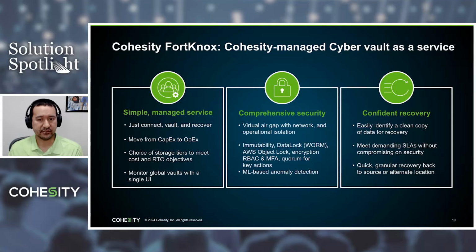And then comprehensive security. Obviously, meeting that virtual air gap, a network outside of your account, in the Cohesity account, all isolated. We're moving the data into the service. It's encrypted. Immutability, both at the cluster level, but also within FortKnox. We're leveraging AWS Object Lock to make sure that data is retained for whatever time frame you need, and it cannot be deleted before that. When you log in, there's role-based access control and multi-factor authentication. And then quorum to manage key actions like recovery.